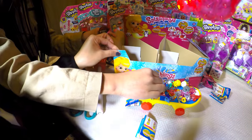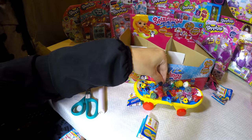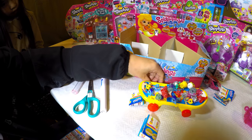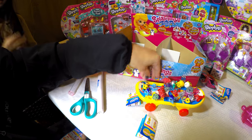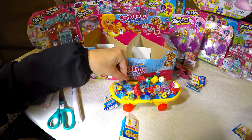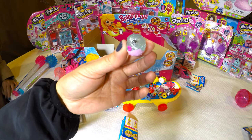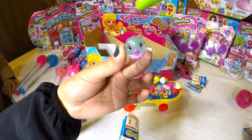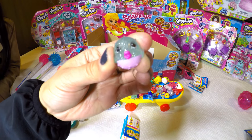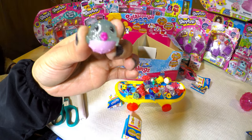Alright, so we got 10 blind bags out, and it's interesting to see a few more new ones, like the rare and ultra rare, right guys? Yeah. And which in this batch, my favorite is this one. It's really sparkly and squishy. And it's lovely, and it's got hot pink lipstick. Woohoo!